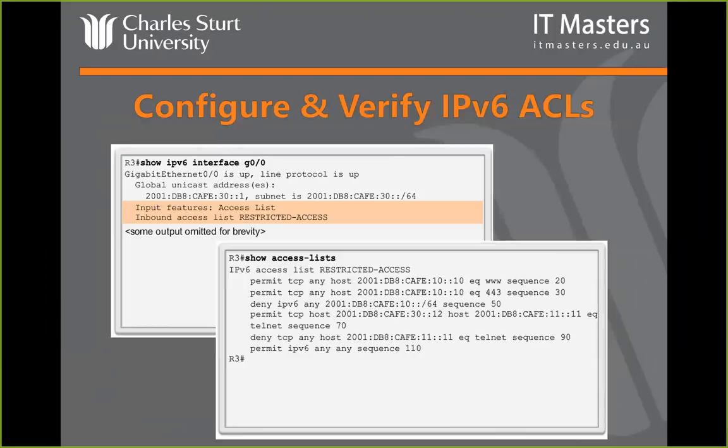In the last example, the IPv6 example, I'm guessing you're talking about the sequencing. Oh, okay, this sequence here. Okay, that's a sequence number. So in IPv4, where we put the sequence number at the front, in IPv6 we put it at the end, and we use the keyword sequence to add that sequence number. So again, we've got sequence number 20, 30, 50, 70, 90, 110. So it's just a sequence number, same as what it was in IPv4, just added in a different way.